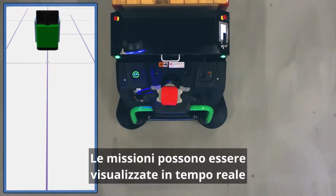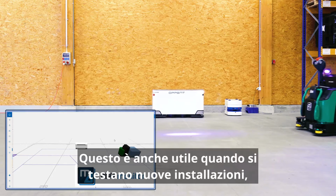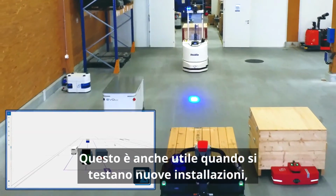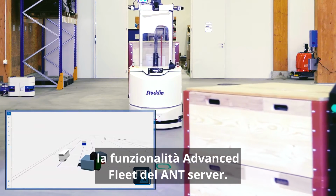Missions can be visualized in real time using ANT Server's intuitive web interface, ANT Monitor. This is also useful when testing new installations. And when there's more than one vehicle in operation, that's when ANT Server's advanced fleet functionality comes into play.